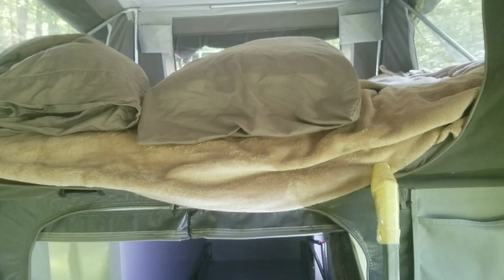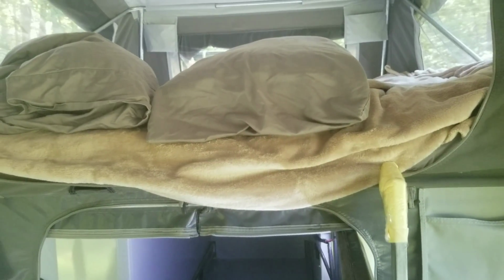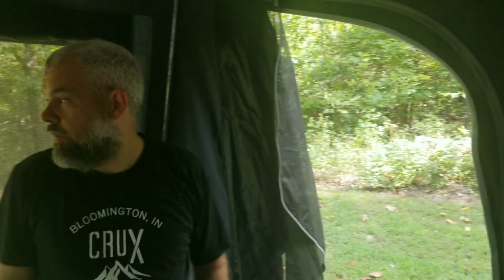If it's wet and you have to fold it up and go home or whatever, you just need to let it dry out, like any tent. Even a ground tent, right? Sometimes you have to put a ground tent up wet. But at the end of the day, you have to take it home, put it out and dry it out. I got you. What about wind? Been in any kind of windstorms or anything? I haven't been in any windstorms yet. I'd imagine you do pretty good.